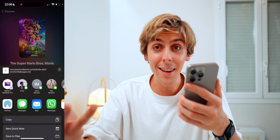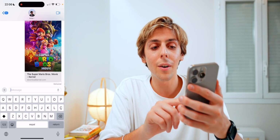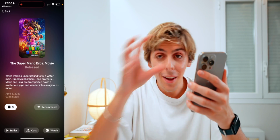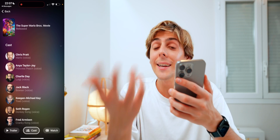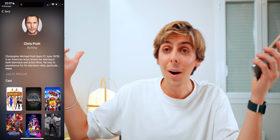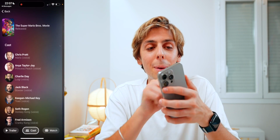You can also recommend a film. As you can see, here's what it looks like when I send a movie on iMessage to someone via Kernel. What's cool is they can open this, and it will open directly on the actual page inside of Kernel. You can see the trailer for the film, so if you want to see the trailer, you can tap there. You can see the cast of the entire film, and if you tap on Chris Pratt, well, guess what? You'll be able to see all of the Chris Pratt films that he's ever made in his life.